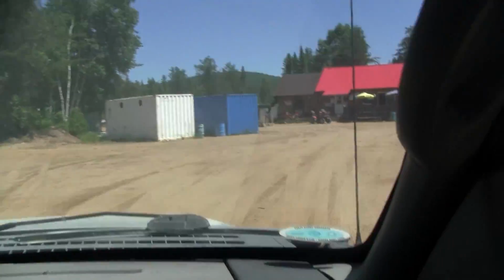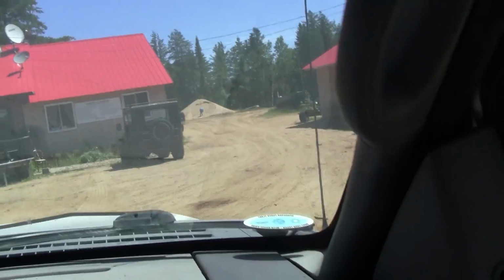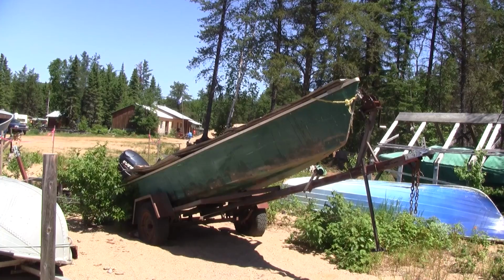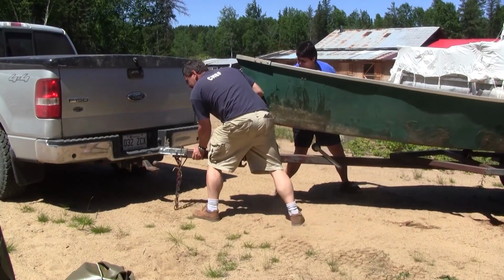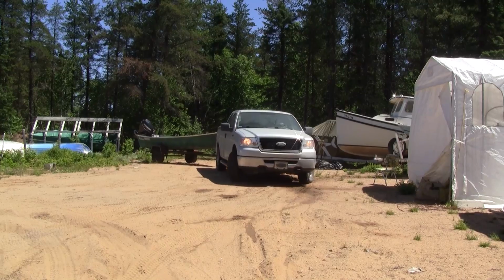After 5 hours of driving, we arrive at the dépanneur / skidoo relay / boat parking lot. Here's my boat. I need to inflate both trailers' tires each time I use it. I hook it up to the truck, and off we go to the beach.